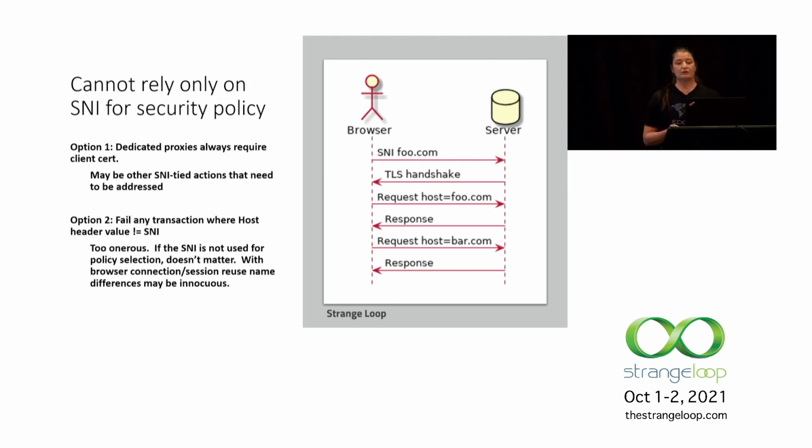But that is probably too onerous, specifically in the browser case. If there was no SNI policy for any of the names involved, then it over-errors, right? So here I show a browser and a server, and the browser negotiates with foo.com, does a TLS handshake, and because there's no policy for foo.com, no client cert. It does a request for foo.com, gets a response, and then reuses that connection later because the cert also contains bar.com, and makes a request for bar.com. So if we're checking that every single request has a host header that matches the SNI name, then we would have to reject bar.com, even though there was no SNI policy for foo.com or bar.com. And that definitely happens. So we can't do that either.